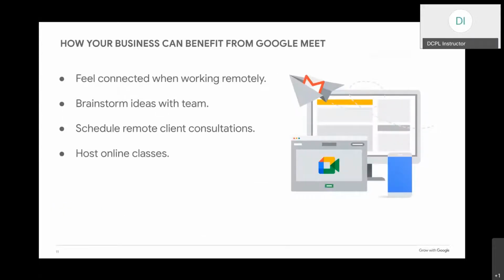So how can your business benefit from Google Meet? It allows you to feel connected when working remotely. It keeps you from just texting back and forth or emailing. It allows you to actually talk to someone else, hear their voice, and see them, which helps with any kind of connection. Brainstorming ideas with your team is a lot easier when they're back and forth. It's not a big text or email chain where it's easy to forget something and be very time consuming depending on how quickly people are responding.